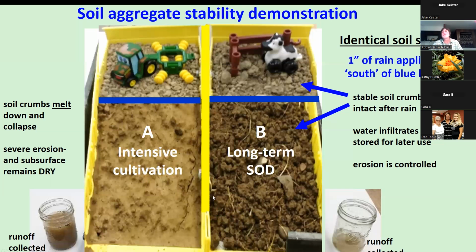So this is just a demonstration we use. We show this to kids. And actually, when we break this soil off here, we let it dry, put a fan on it, and then we'll take a little chunk of the soil out. Below it, it's about the thickness of a coin, a little thicker. It flips up, and it's bone dry underneath. So here we put on an inch of rain. It only wet in a quarter of an inch. All the rest of the water ran off.